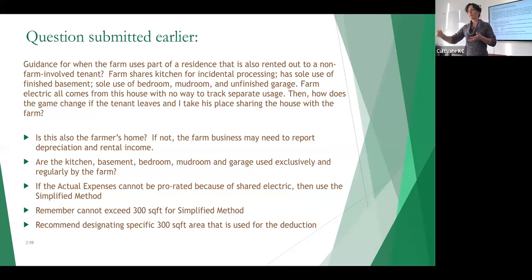Nancy asked, if I sell my home, do I need to recapture the depreciation? Wait. Didn't it used to be you could also depreciate part of your home office?